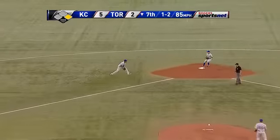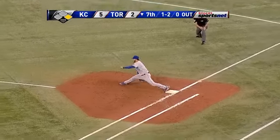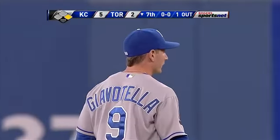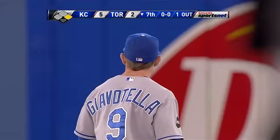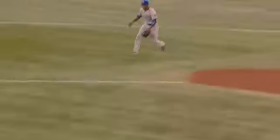Ground ball, could be two. Escobar to second for one. Giovatello got in time. Lionel keeps the inning alive and hustles down the line. Stays out of the double play. When you're late in the game like this, every out is important. You've got to hustle, make it work.